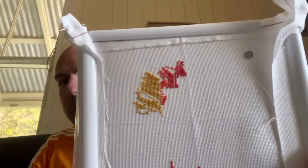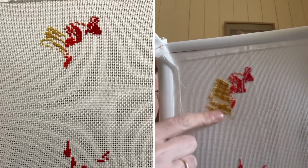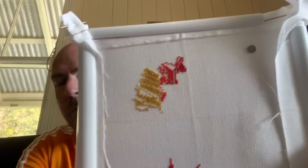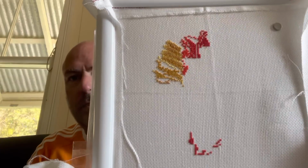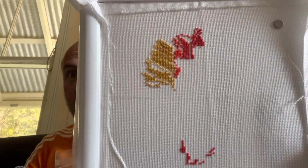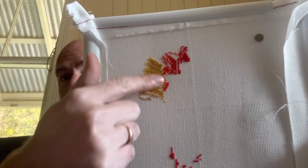So this is where that one is. As you can see, I mainly worked on this yellow here. I was going to start on one of the colours that is a main colour throughout the pattern, and there's only like 2 pieces of floss for it, so I don't know if I've mixed the colours up or not. I'm going to have to go in and look at that one. So yeah, I mainly worked all the way through on this yellow side here.